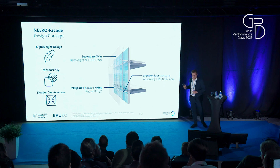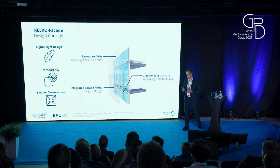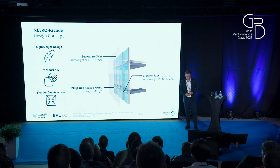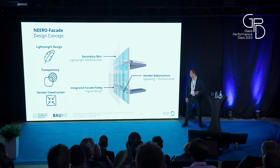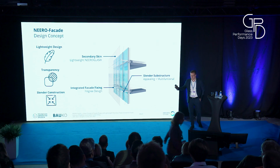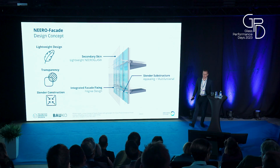Therefore, we had to do three customized developments. First of all, the secondary skin, so the lightweight thin glass-plastic-composite panels, NEERO-Glass in short form. An integrated facade fixing, so how can we do a customized fixing for the lightweight panels in order to achieve a higher transparency and slenderness in the construction. Last but not least, the slender substructure, which has to be an appealing and multifunctional design in order to get dematerialization in this facade type to achieve the maximum transparency in the overall construction.